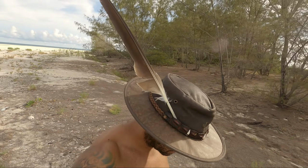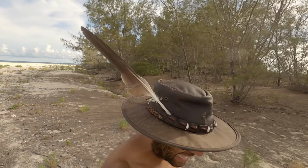Found a cool feather. Stick it in your hat. New headpiece. Make me fly.